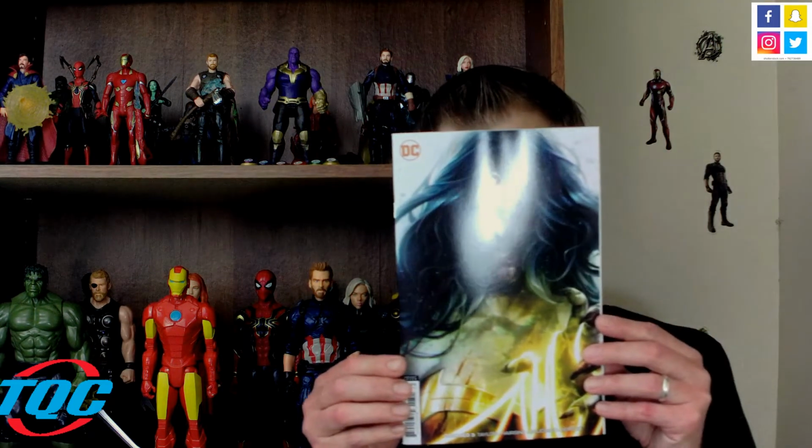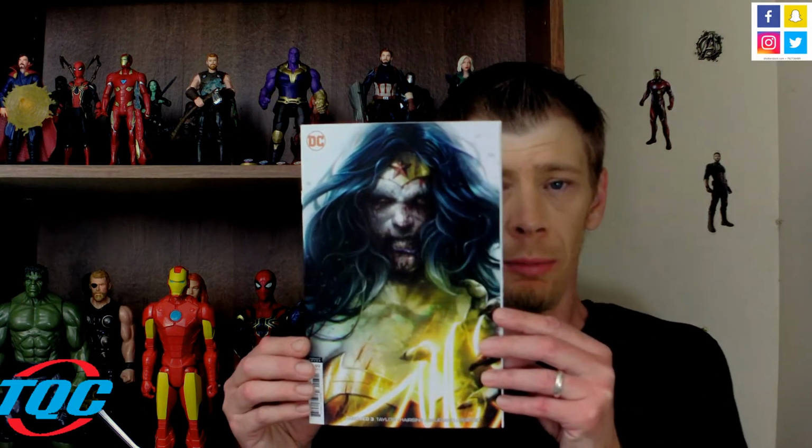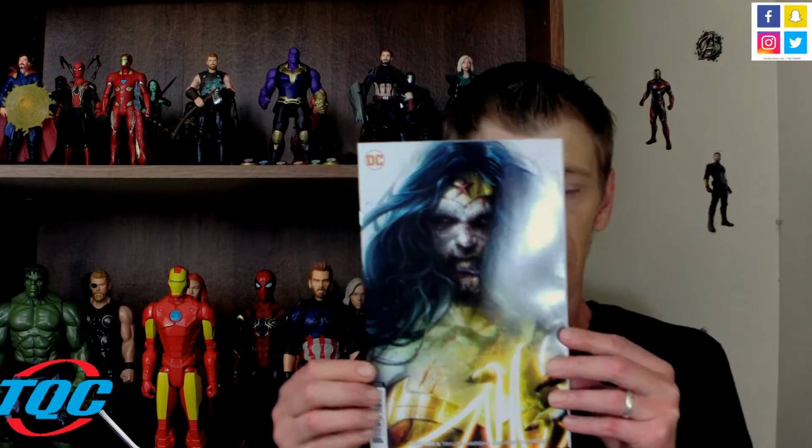Okay, the next DC book by Taylor and Harrison, DCeased number 3. Check out that Wonder Woman zombified cover. Oh, I just fell in love with that. My wife's a big Wonder Woman fan, and I like Wonder Woman a lot too, and I saw that cover. I've been collecting the DCeased and trying to get the different variant covers, just different cool covers. So I really like that one.